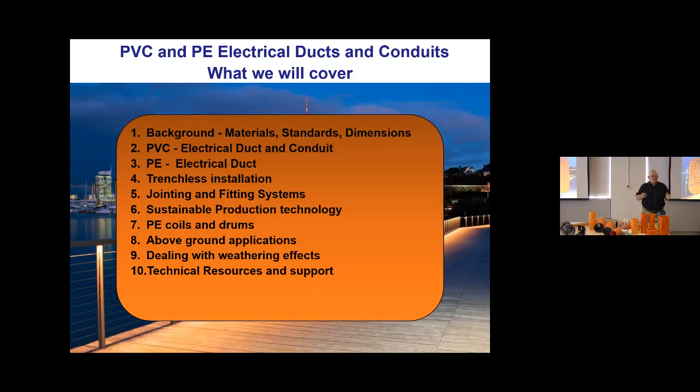Those of you that are here physically in the meeting have got a copy of our main catalogue for technical reference, which is also available on our website. I'll give you a bit of information a bit later on where technical resources can be found. So these are some of the things that we'll have a look at today.